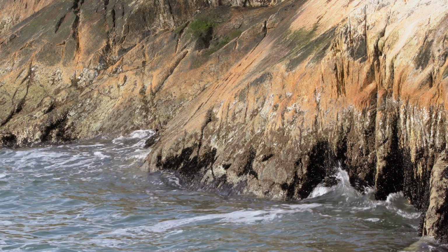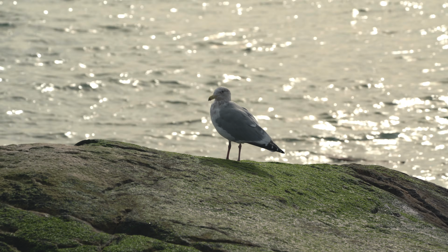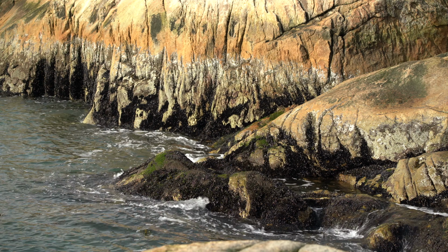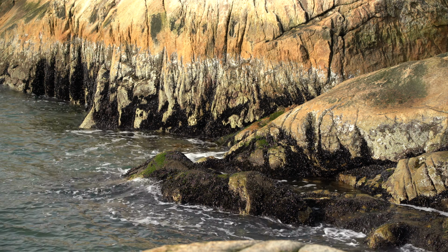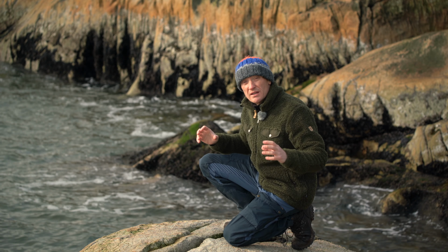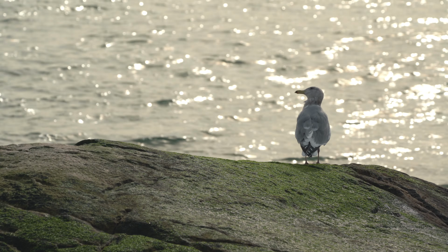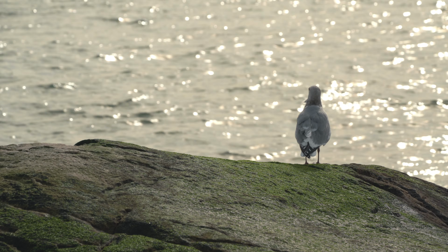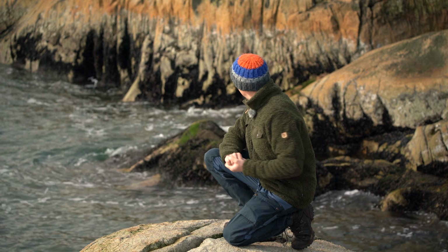Just got a seagull shouting its head off in front of us there, but I really like the shot that I'm looking at. I'm either thinking a pano or maybe a square crop. So what I'm going to do is shoot it in landscape and shoot it in portrait, and then I can decide which shot I like when I get back. Hopefully we'll beat this cloud that's coming my way and make our way a bit further up.